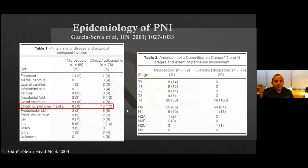So let's talk a little bit about some data for PNI. This is looking at the epidemiology of PNI for skin cancers in the US, looking at primary site of disease and patients presenting with microscopic PNI. Microscopic PNI, just for definition here, means patients who have no clinical symptoms and no imaging findings, but have PNI found incidentally on pathology. You'll see microscopic PNI or incidental PNI as interchangeable terms, and they essentially mean the same thing.